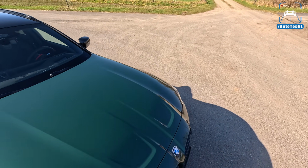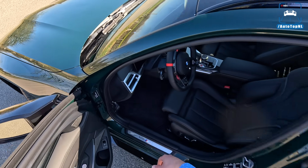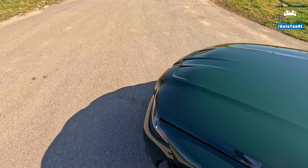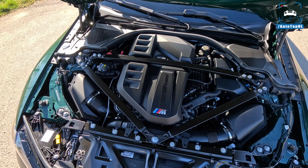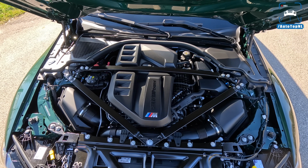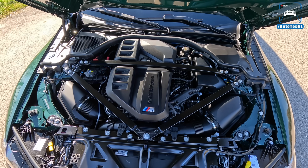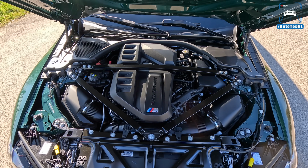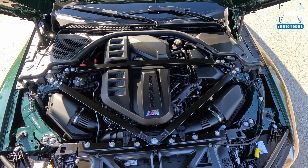So there have also been engine changes because we have more power. That's always a good thing, right? So we used to have 510 horsepower coming from the 3-liter bi-turbo S58 engine. Now we have 530 horsepower. So that's a really nice 20 horsepower increase. Torque is still 650 newton meters. 0 to 100, 3.6 seconds, used to be 3.8. So 0.2 of a second faster.